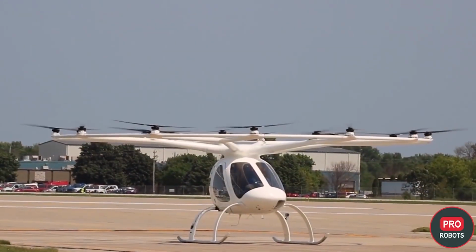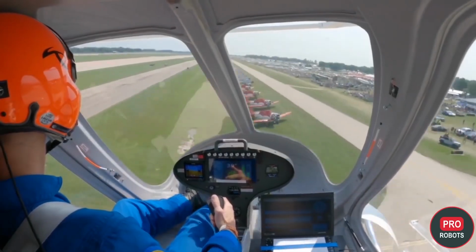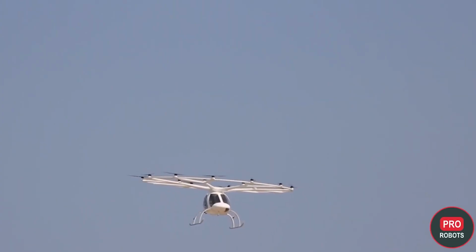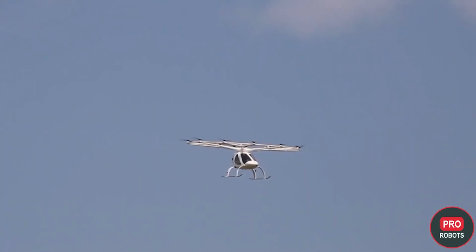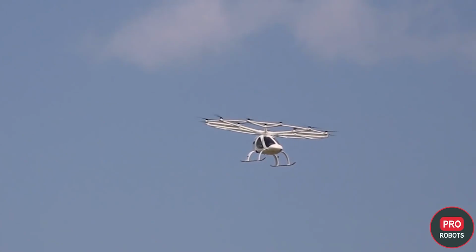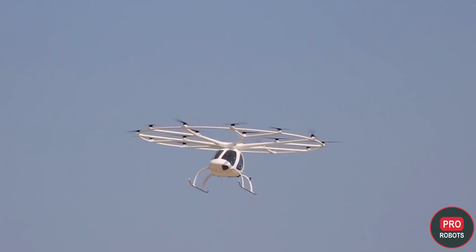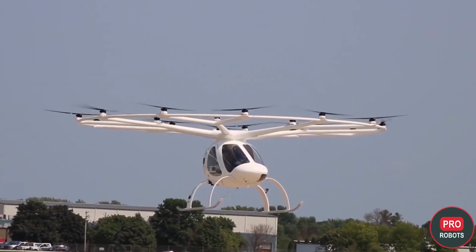And the Volocopter 2X electric air cab successfully made its first flight in public at the American Air Show AirVenture 2021. Volocopter 2X with a crew on board flew to an altitude of 50 meters. The whole flight lasted for 4 minutes, and the maximal speed of the aerotaxi is only about 29 kilometers per hour. The purpose of the demonstration was to grow awareness of this technology and inform visitors about the possibilities.